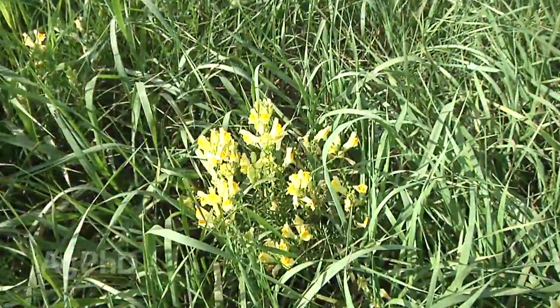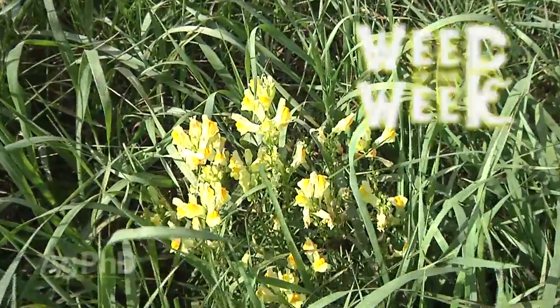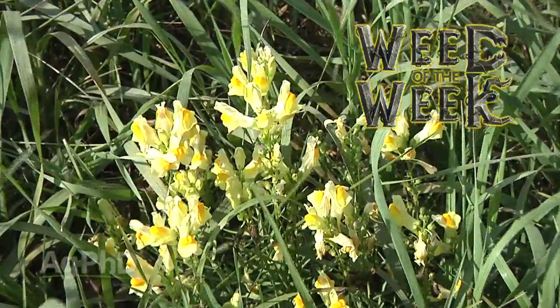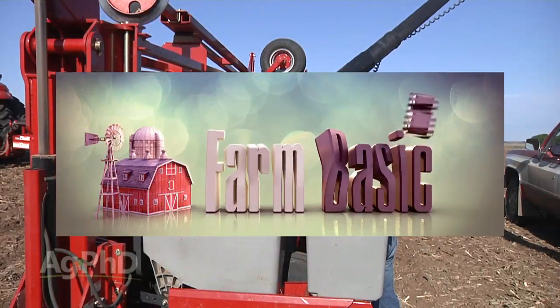Well, our weed of the week, we've gotten some feedback that it's been a little too easy to guess what the weed was. So today we're going to give you a challenge. If you can guess what today's weed of the week is, you're better than most at weed identification. But first, here's this week's Farm Basics.